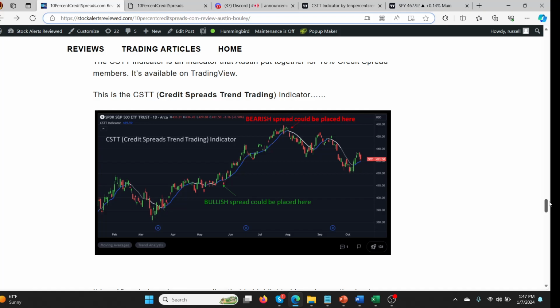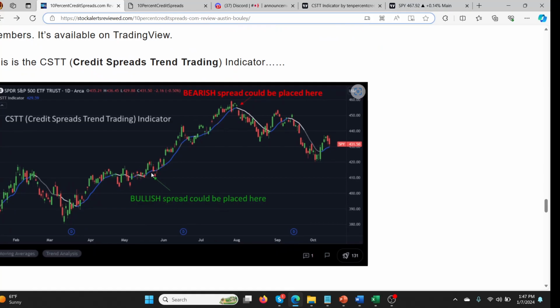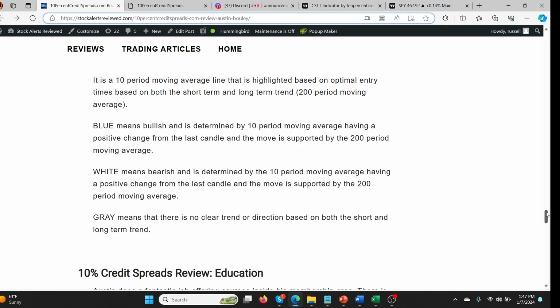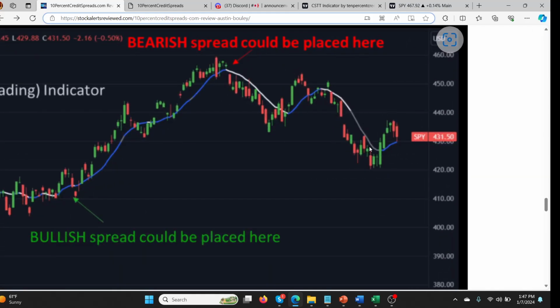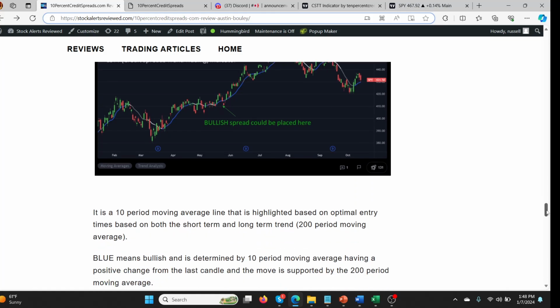So here's an example of the credit spreads trend trading indicator. You'd go long here when it went from white to blue, and you'd go bearish here. So you would change your type of credit spread depending on the indicator. But there is a little bit more to it than that to help even more. The other thing is the indicator has a gray area, which doesn't look that great so far. You can see the gray here. Apparently that's like a no trade zone because there's no real trend to follow. But to me the trend's still down there, so who knows.